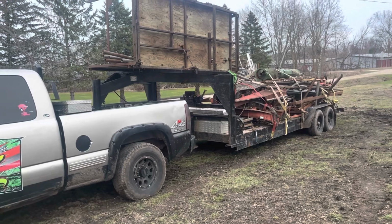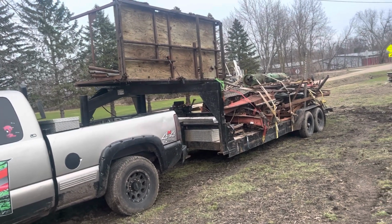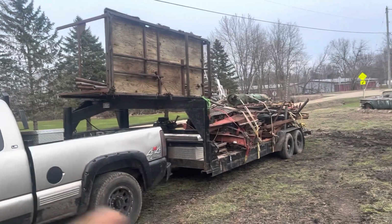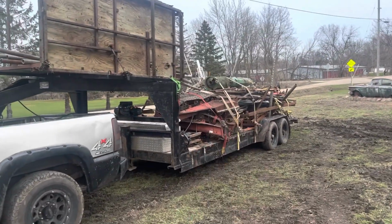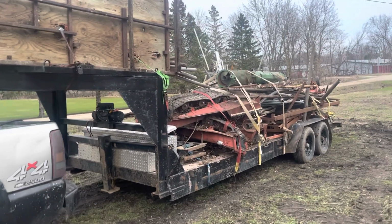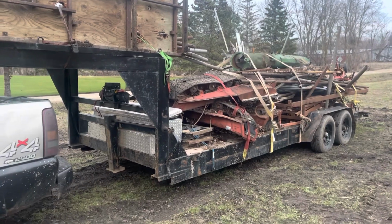So it'll be roughly, I don't know, probably close to 2 tons, I think I got on my trailer. And this is just all random junk that we cleaned up. There were 3 old snowmobiles, way too far gone to even bother trying to restore or even for parts. They were completely shot. So they went right on the trailer.